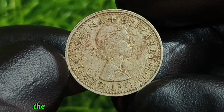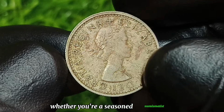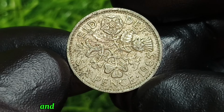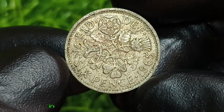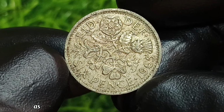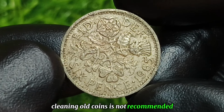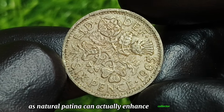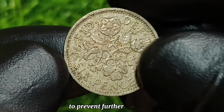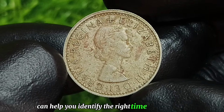For collectors, the 1965 sixpence represents a brilliant opportunity. Whether you're a seasoned numismatist or a beginner looking for your first rare coin, this piece offers both historical depth and investment potential. When acquiring one, it's important to focus on coins that retain visible design elements even in dirty condition, as these signs of age often add to their authenticity. Cleaning old coins is not recommended, as natural patina can actually enhance collector value. Instead, store them safely in protective holders to prevent further wear. Also, keeping track of recent auction trends can help you identify the right time to buy or sell.